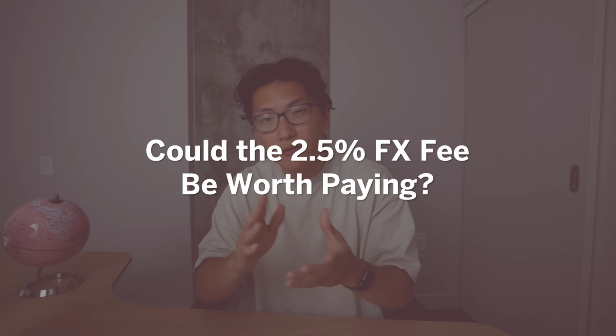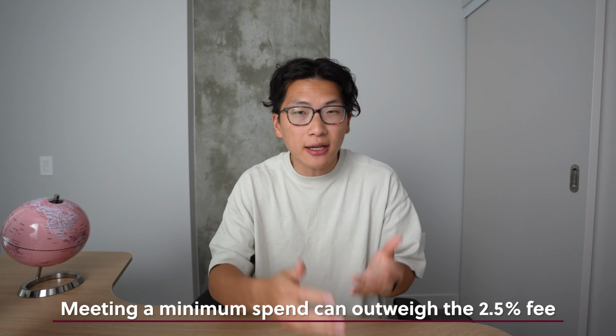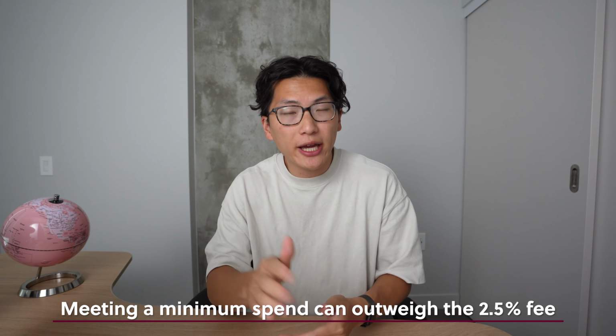And that brings me to my final point about foreign spending, which is sometimes even the 2.5% foreign transaction fee might be worth paying if the rewards outweigh the fee. After all, most of Canada's best credit cards actually do charge that 2.5% foreign transaction fee. So if you're looking to meet a big minimum spend and unlock a big welcome bonus, let's say on the Business Platinum card with $10,000, or say the Aeroplan Reserve card with $6,000, and if you're making some of that spend in a foreign currency, even if you do pay that 2.5% foreign transaction fee, but you're working towards a big bonus, it can still be worthwhile.